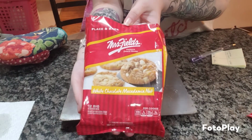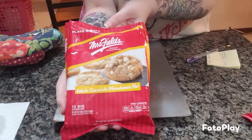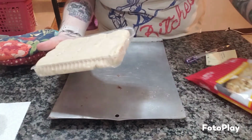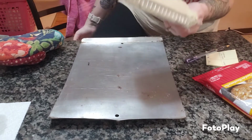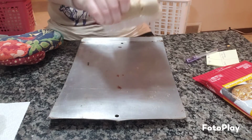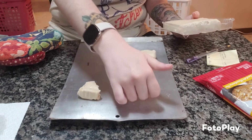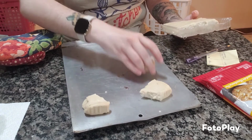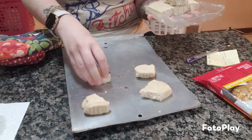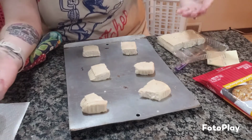Alright, we are on to baking the final option, the 4th cookie, Mrs. Fields white chocolate macadamia nut. Now this one comes in kind of a nicer package. This one says it makes 12 big cookies, which is pretty typical for when you get them at Mrs. Fields, like at the mall. Okay. Break them apart. Yeah, these are gonna make some big cookies. All right, we'll check back in as soon as these are ready.